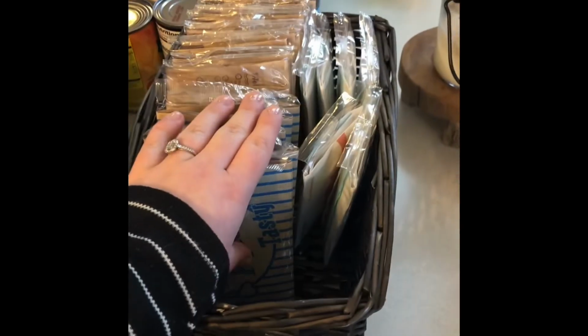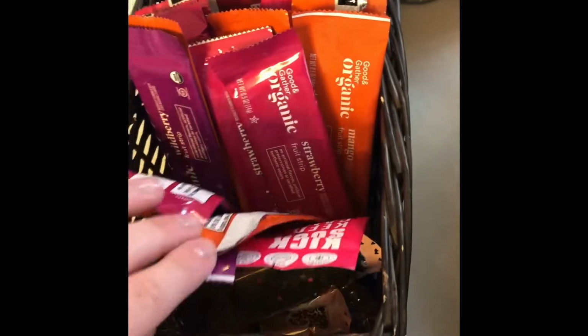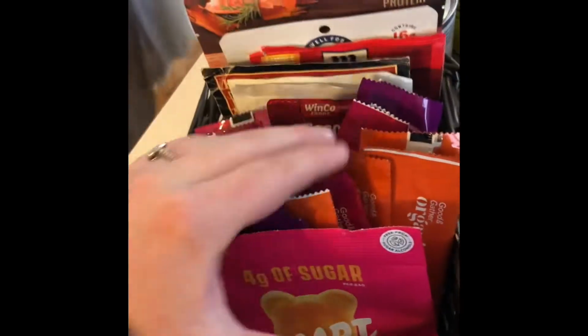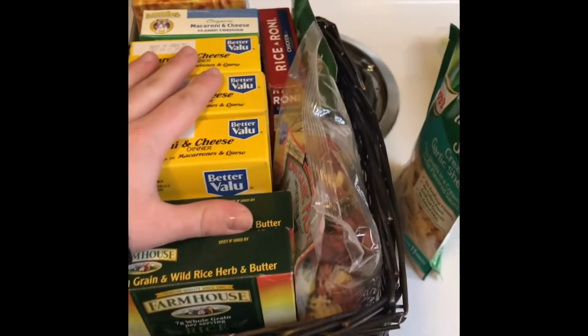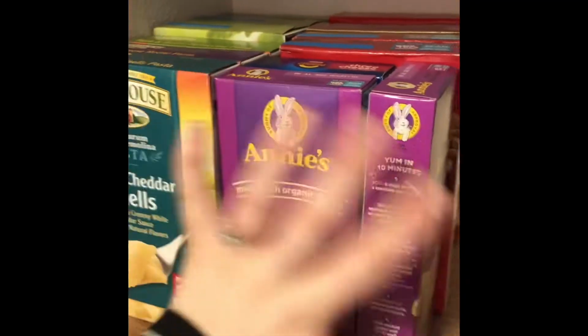So we have a popcorn basket going. This is like sweets and just like sweetie stuff that'll give me a sweet taste. And then some seasoning packets in the separated portion. I have a bread basket going. A ton of apples and an overload of pastas. We have a bunch of pastas here and just easy sides for meals, but we have a ton.